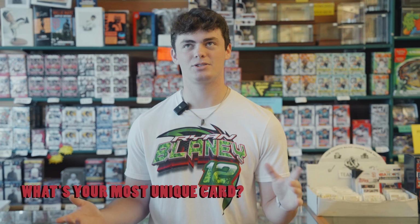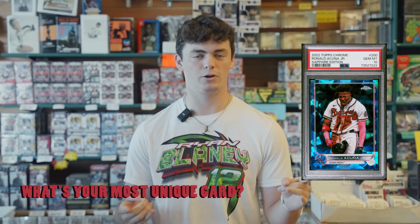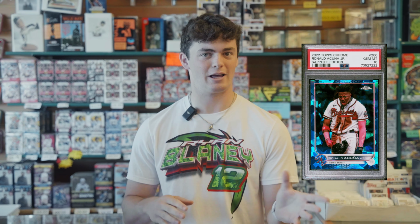So I'd have to say that one for sure. There's a couple different answers. I also bought this card off eBay. It's a 2022 Topps Sapphire Ronald Acuña Jr., who's my favorite player. I bought it off eBay, and it's a PSA 5, but it doesn't look like it should be a PSA 5.